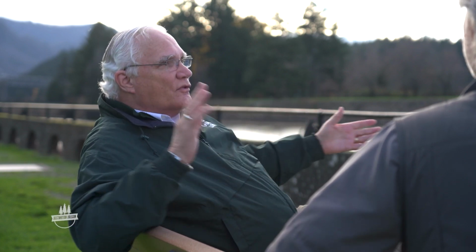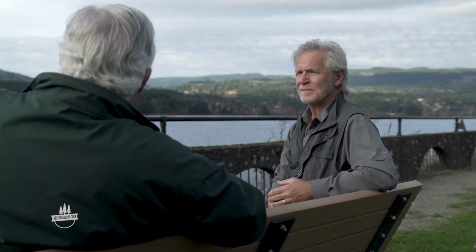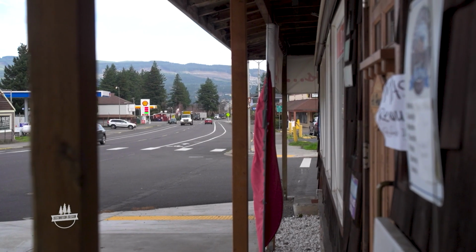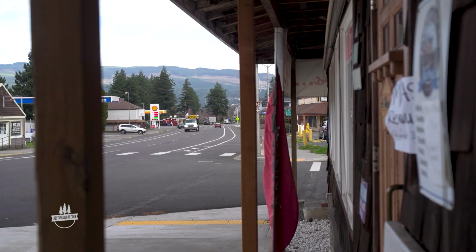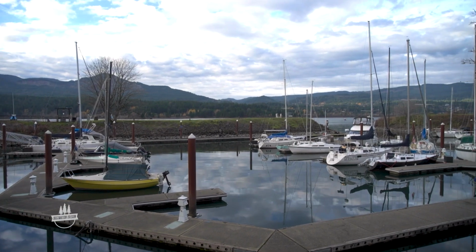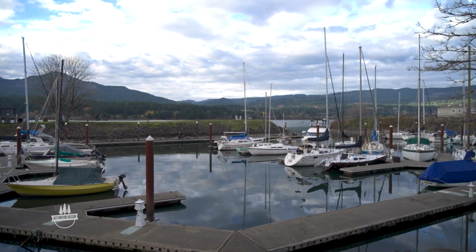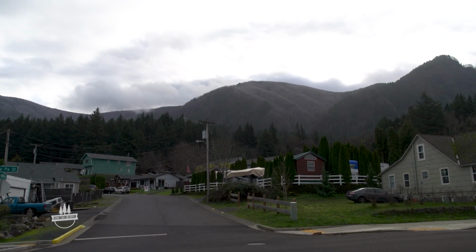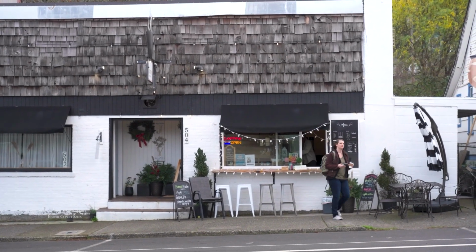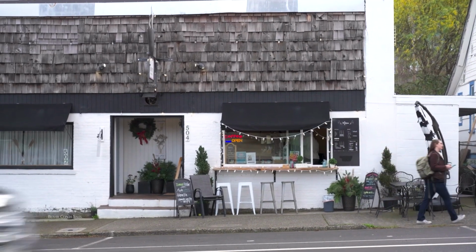Because we're the narrowest part of the gorge right here, the wind is constricted when it's coming down the gorge. So it gets windy sometimes and it gets rainy sometimes, but the summers here are absolutely fabulous. We are among the top 5 small boat sailing destinations in the world. And like so much of Oregon, and because of its proximity to Portland, Cascade Locks is seeing significant growth these days.